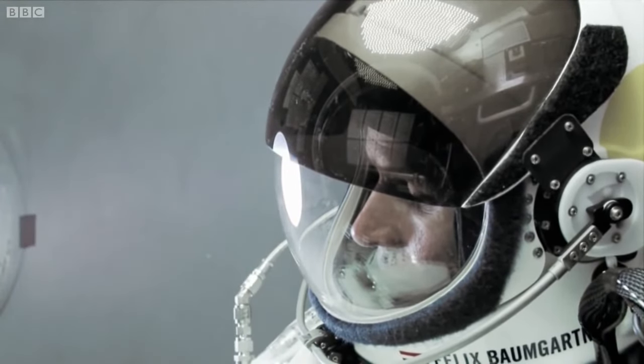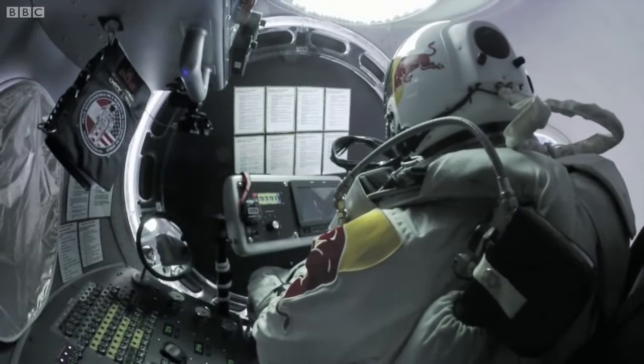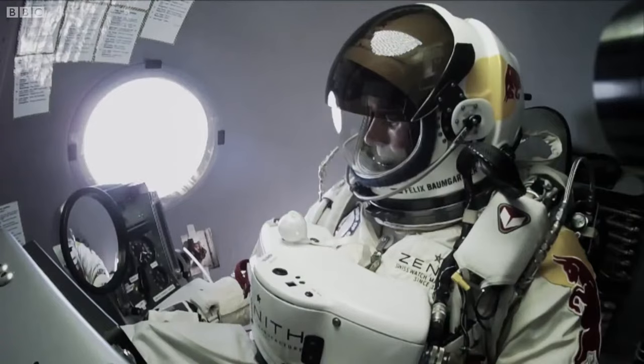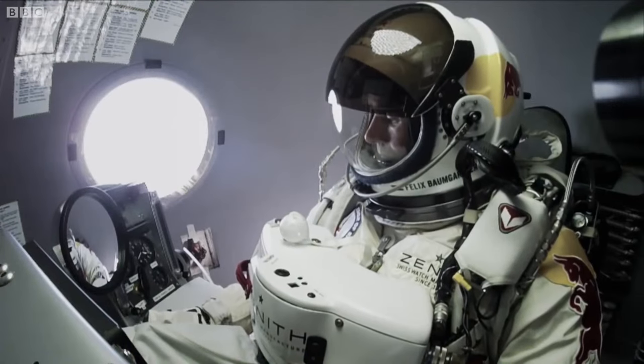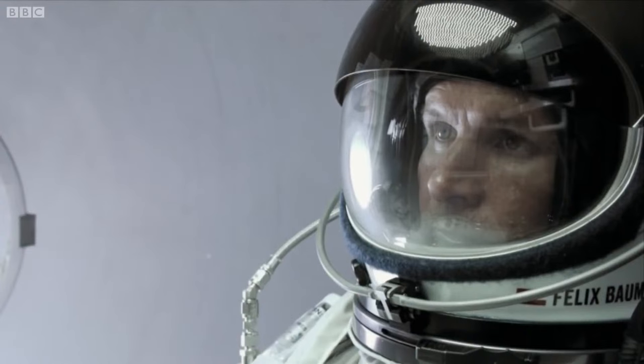Okay, Felix, here's what we think we should do. He has to unplug his visor from the capsule power, allowing it to be powered by the pack on his chest. But that could cut his communication to mission control, and he may never get it back.